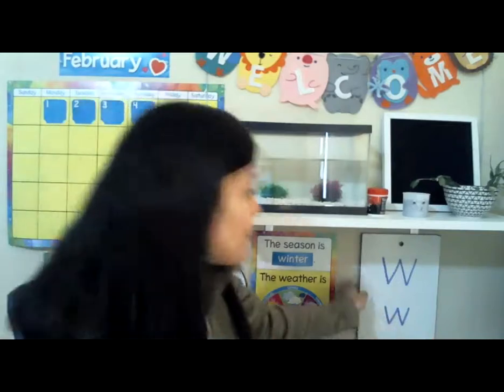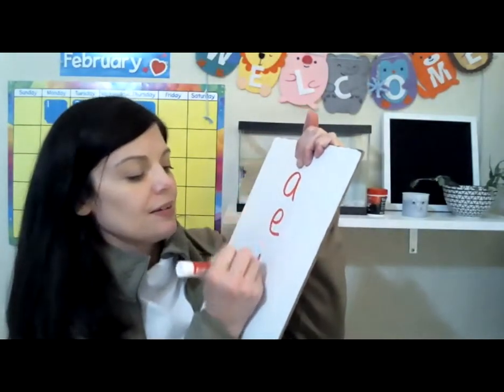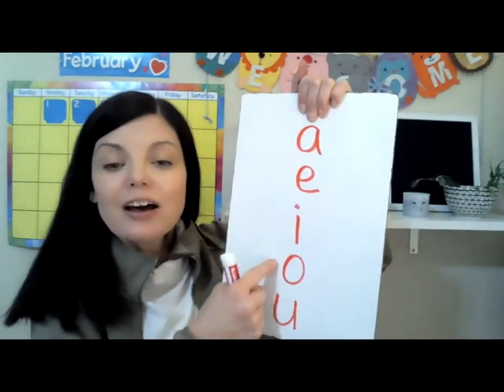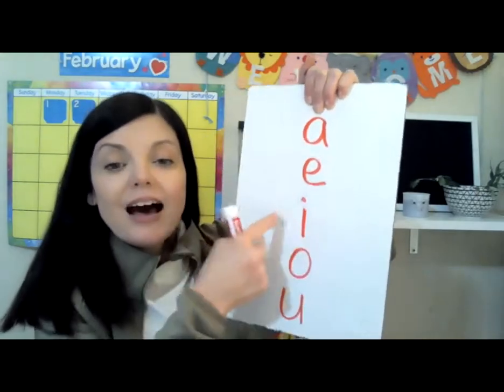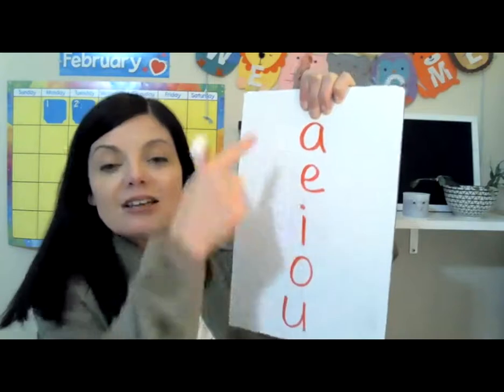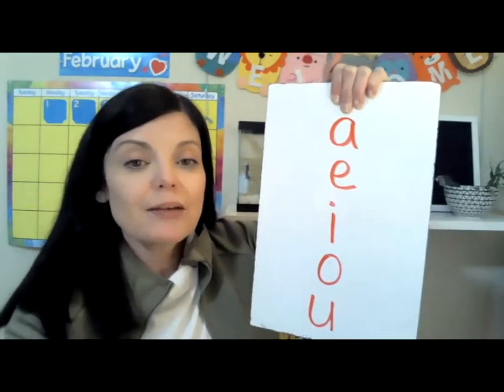Well, today when we do our blending, I'm going to do this to remind you that W says wuh as in wake up. Before we blend, I need our vowels. Can you tell me what the vowels are? Good. The vowels are A, E, I, O, U. These are the vowels. So let's put a letter W with each of these, okay?